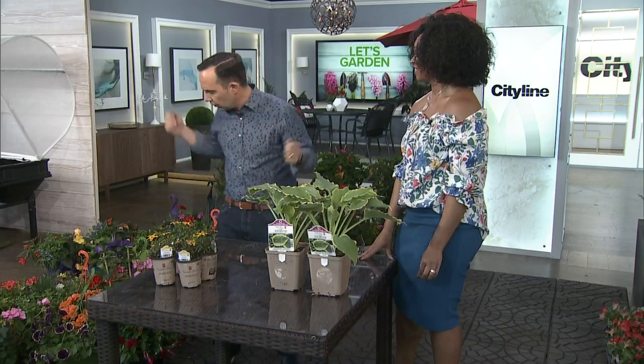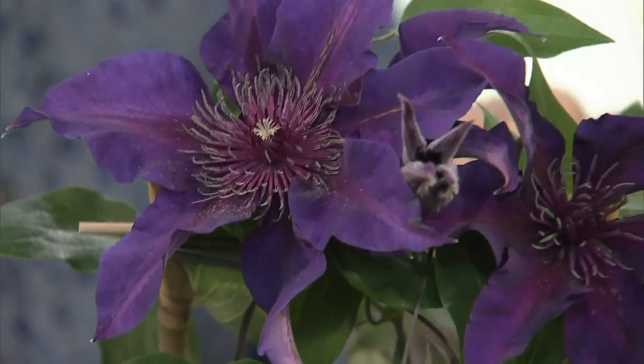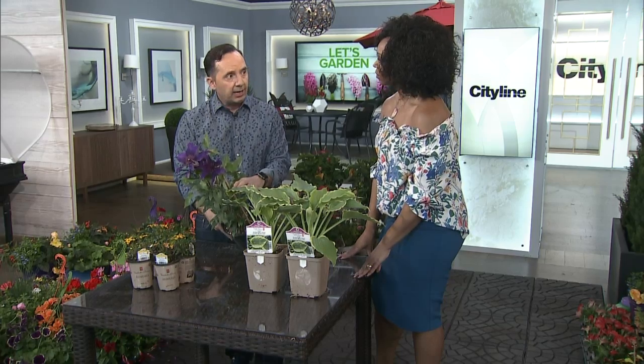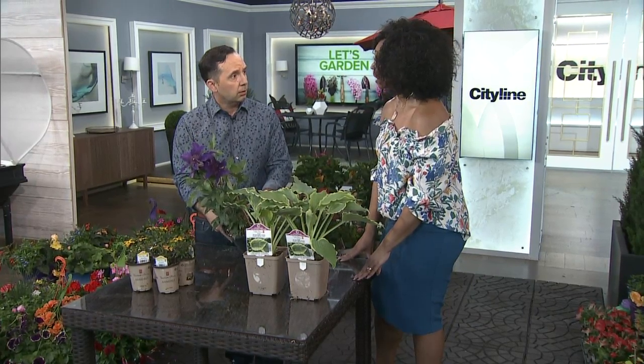People often go to the garden center to select something just based upon how pretty it is. They'll go up and say, look at this plant here. Wow, isn't that so pretty? A nice clematis. That guy right there is something that if you had acidic soil, it would hate you. Really? It would hate you.